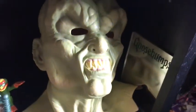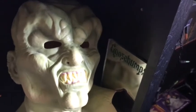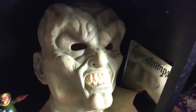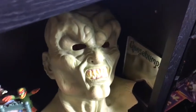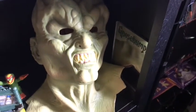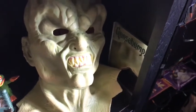I have my Goosebumps Haunted Mask, also from Trick or Treat Studios, also really cool. This was a little cheaper than the Slappy replica. It was about $60 to get this mask, but it is really well done. I hope to get some of the other Goosebumps masks. I see they have the TV show Slappy mask. They have Attack of the Jack-O-Lanterns and the other haunted mask, the old man mask.